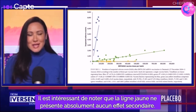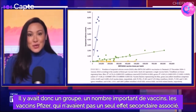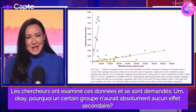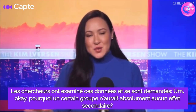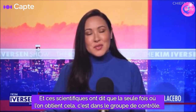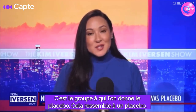Interestingly, the yellow line there shows absolutely no side effects. So there was a significant number of Pfizer vaccines that had not a single side effect associated with them. So the researchers look at this and they're thinking, okay, well, why would a certain group have absolutely no side effects? And these scientists said the only time you get that is in the control group. That's the group that's given the placebo. That looks like placebo.